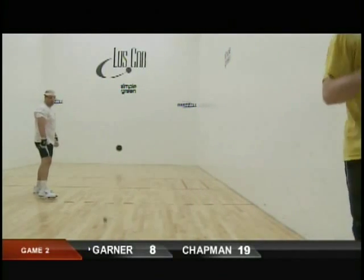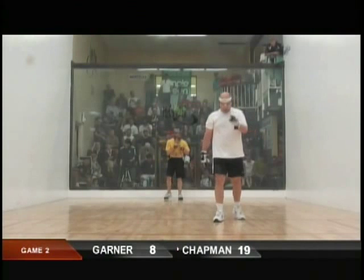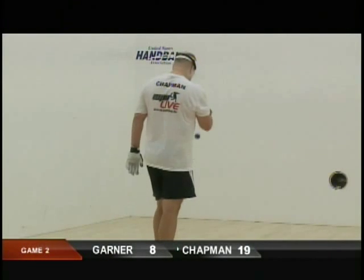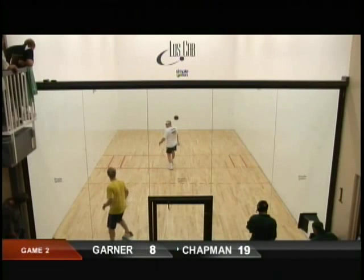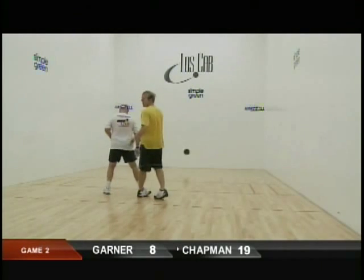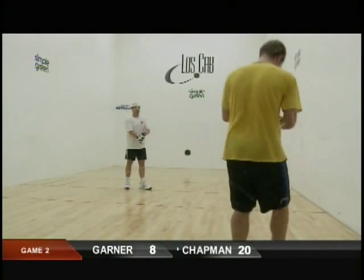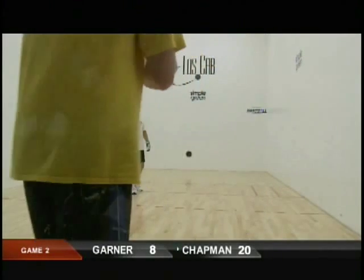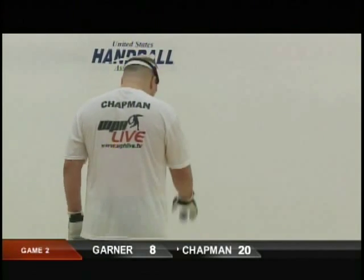Amazing power right there. That was the power that got past Allan Garner. Also, the amazing hop to straighten that ball out. He hit that ball 6 inches from the right wall, and it never touched the right wall because of that massive natural hop he put on that ball. Dave leaves that paddle kill up, and Allan Garner, just a terrible looking miss there. 20. Game point, serves 8.